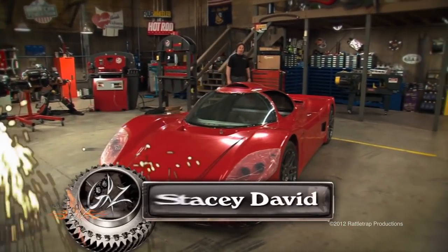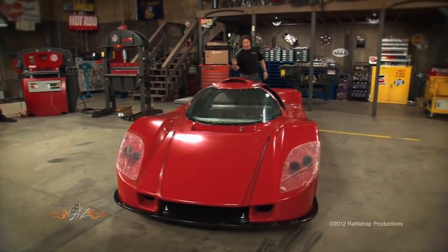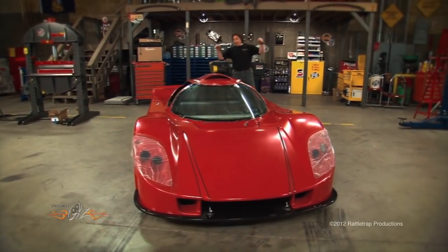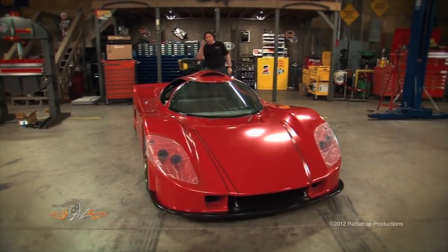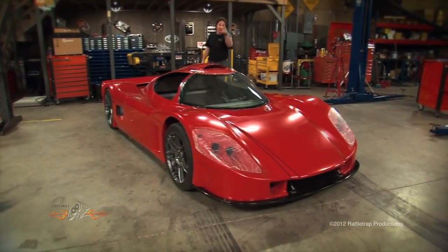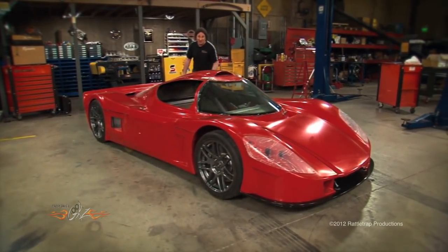You know, a while back, we dug into the world of the supercar and showed you that you didn't have to buy a Ferrari or a Lamborghini or a Porsche or a Jaguar to go fast. Not when there's cars like the SLC out there from Superlite Cars that allows you to build an exotic mid-engine supercar in your garage for about the price of a new Corvette, depending on how fast you want to go.